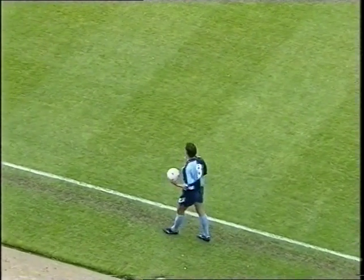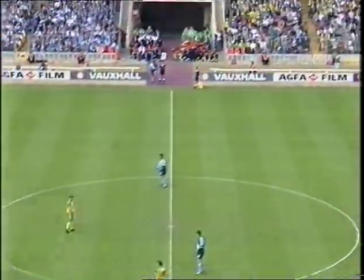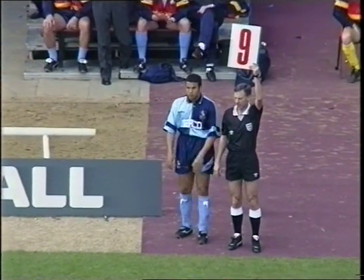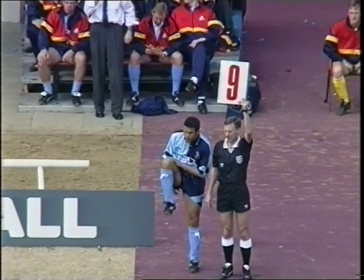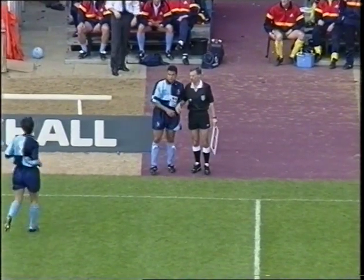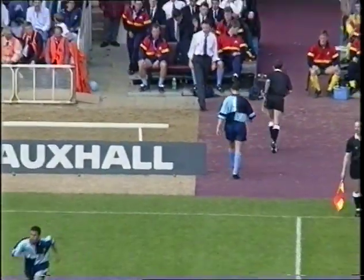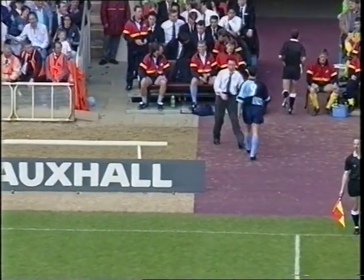In the meantime, Wycombe are now looking to bring on a substitute. Simon Hutchinson coming off, and Hakan Hyrettin comes on. Played his first FA Trophy game for Wycombe in the semi-final against Sutton United, and now he's got a taste of Wembley. And he will surely enjoy that.